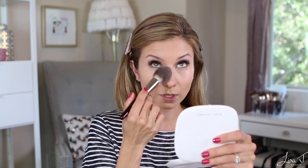If you are someone that doesn't really like to apply a whole lot of powder, or you have really dry skin but you feel the need to set your foundation, it's always great to load your brush up with powder and then blot it on your hand or a towel or something else rather than going directly from the product to your face. That's just going to help get off any excess powder that you might apply. You really don't need a lot of loose powder, just a small amount.